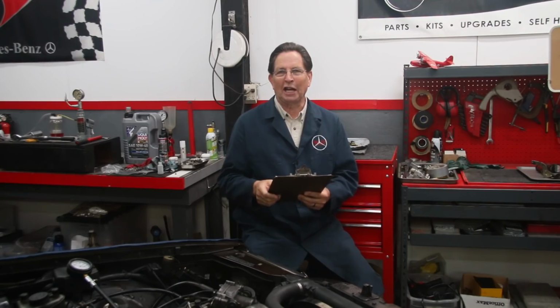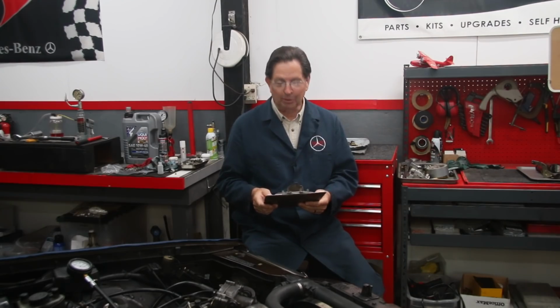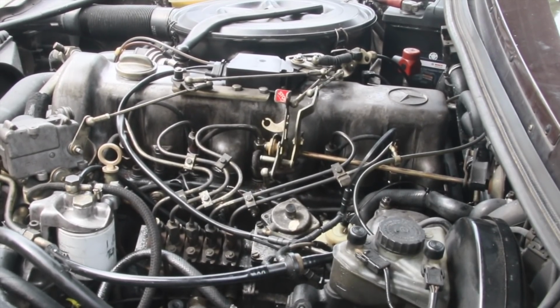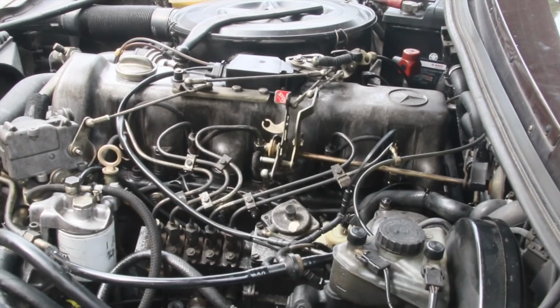I called it a mini Italian tune-up. It was just around the farm a few times, flooring the car, but just a slight improvement. You can see it's still missing, but the engine was running much smoother.